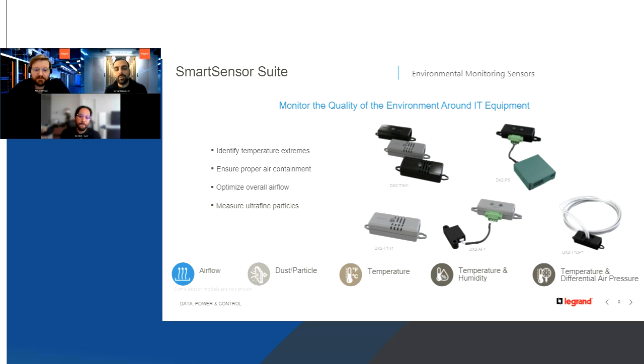Yeah, really good question. So there's two methods that you can go with our sensors. If you buy ServerTech or Raritan PDUs, these sensors are plug and play into those units, and you can daisy chain up to 32 of them off of a single PDU.